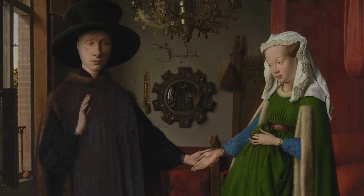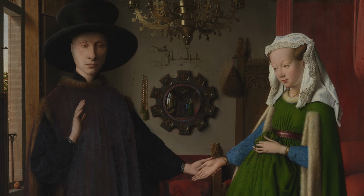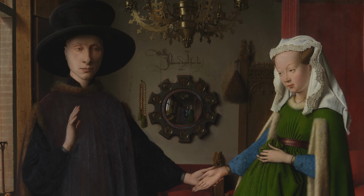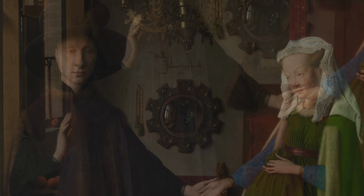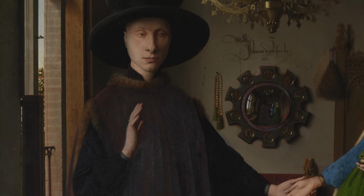When the Arnolfini Portrait went on public display, first at the British Institution in 1841 and then at the National Gallery before a broader audience in 1843, it immediately began to command attention. The couple in this interior, what was their relationship? Were they greeting the spectator, or was it a marriage scene?